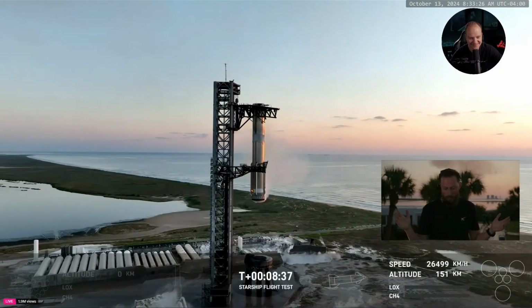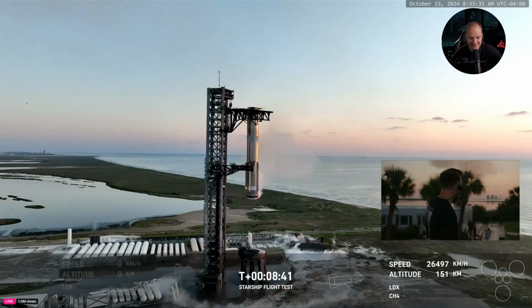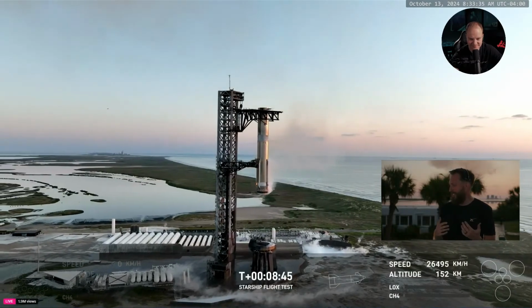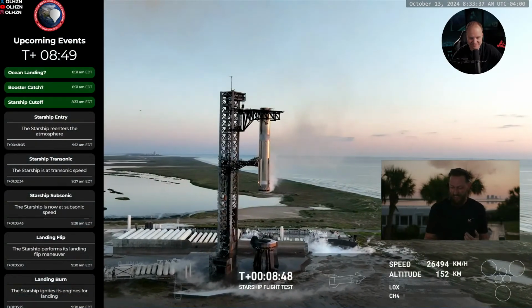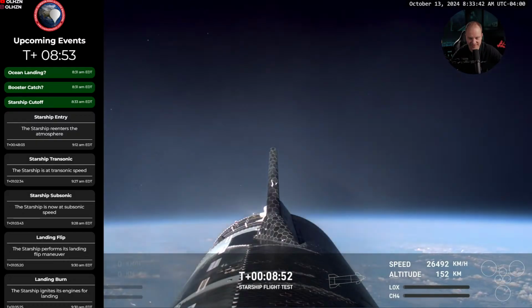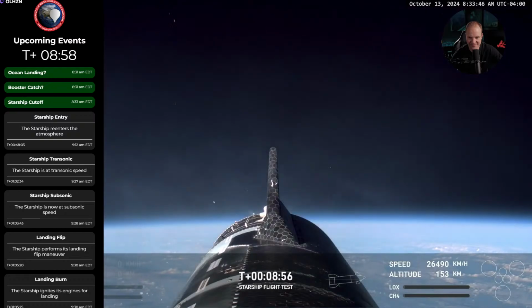Oh, by the way, ship main engine cutoff, ship's in orbit, but I am shaking right now. Let's check in on the ship. Starship nominal orbit insertion. All right, exciting news there.